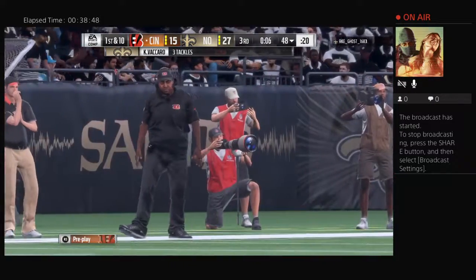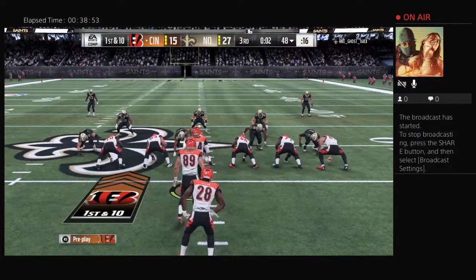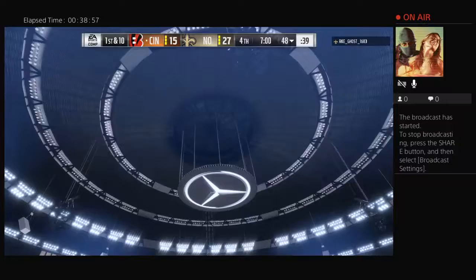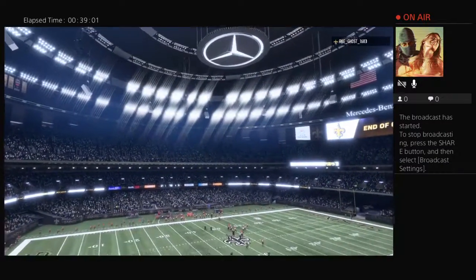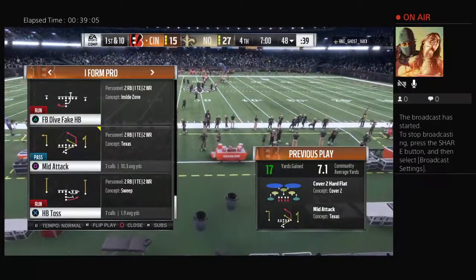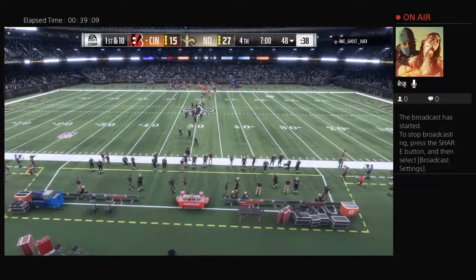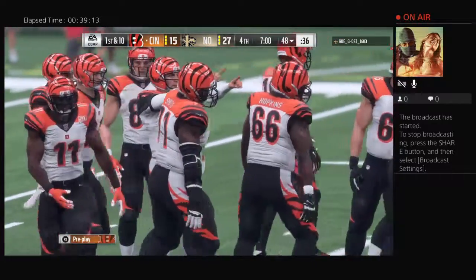Now that was pretty. They executed that curl route versus zone coverage, and that changes things a little bit because against man, it's often a tight curl, a sharply run route. Against zone, you're just looking for that open spot, that dead area, so you may curl it a little bit wider just to get to that place. And usually a tight window. He fired a bullet in there for the completion. Offense comes to the line now, 1st and 10.